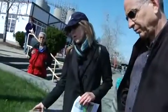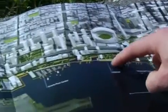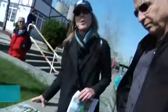This is an overall plan of the mapping of waterfront Toronto projects across the water's edge. We want to bring the waterfront back to the city.